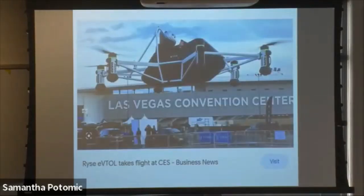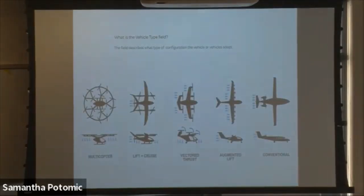Here's another one. This is based in Ohio. Again, single passenger, but they've got so many motors and propellers that if one of those fails, it'll still fly. Not very fast, but it'll fly. And they're flying this in Las Vegas at a previous time. Well, this is my final slide.